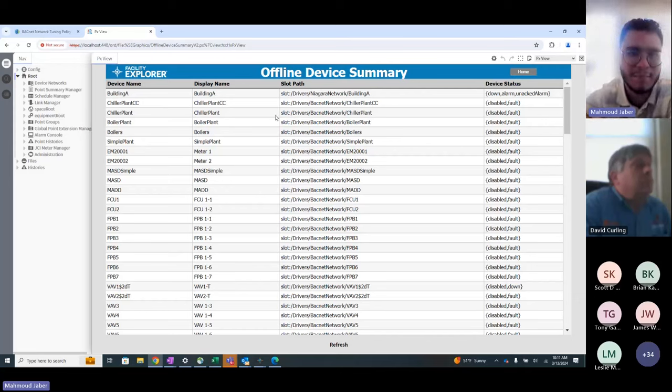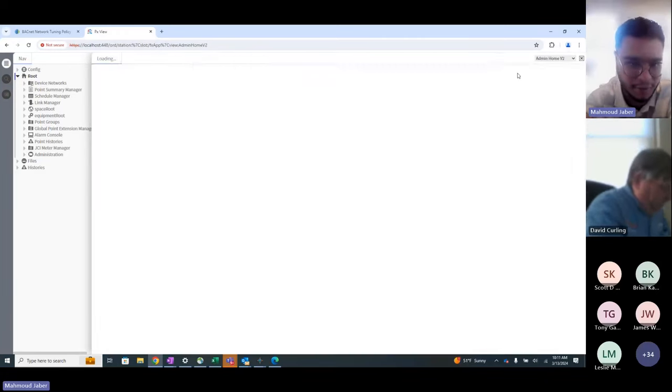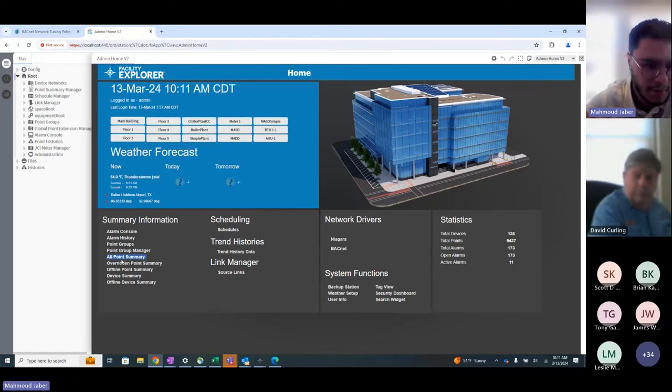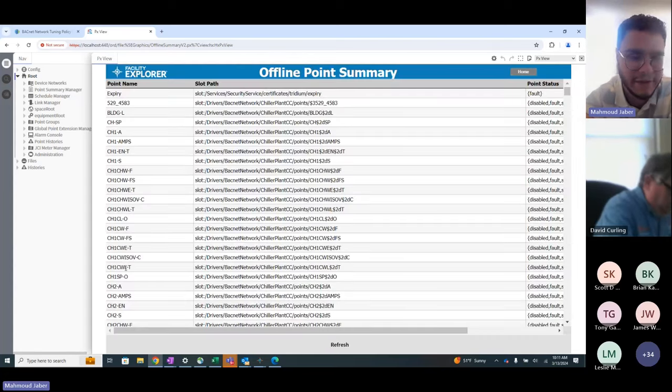Device name, display name, the slot path, the device status, disabled, fault, and so on. This is fully interactive. I can refresh it, and after I put a device back online and refresh, it won't populate in that pane. Very similar is the offline point summary. Or maybe a device is online, but a couple of points are not. They'll populate here in the offline point summary. All offline points will populate in the offline point summary.